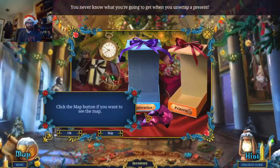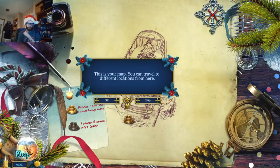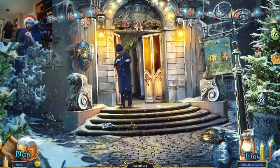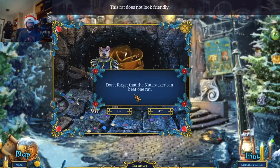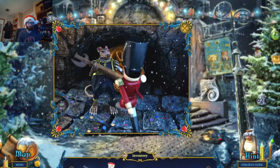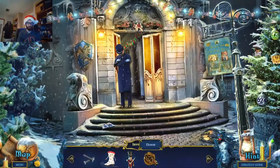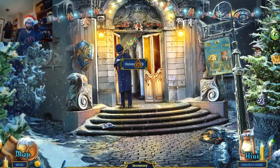You know, I shall. Click the map button if you want to see the map. This is your map. You can travel to different locations from here. Ooh. Okay, so places I can do something now. There's something I can do here. Don't forget that the Nutcracker can beat one rat. Okay. All right. Interesting. We got a flower. All right.